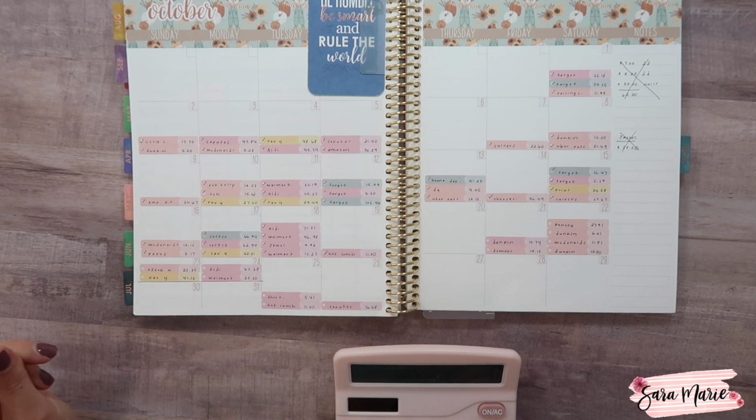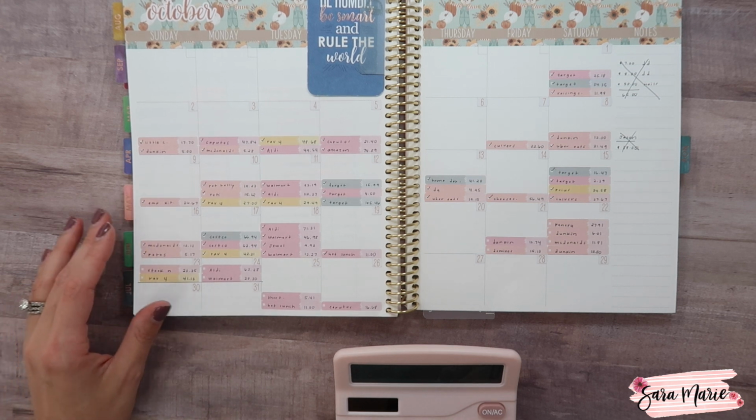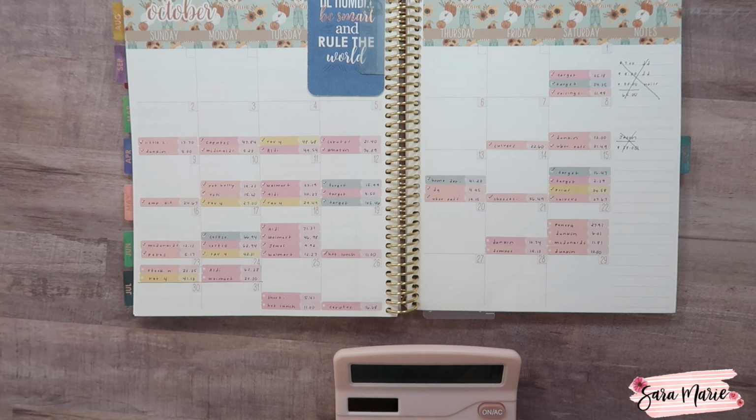Groceries is definitely one of those categories that I like to track for my weekly check-ins because I feel like it's an easy place to overspend. Food in general is really easy to overspend.